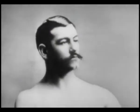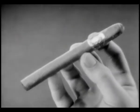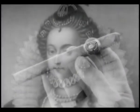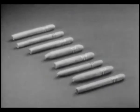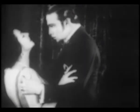John L. Sullivan said, an American ought to smoke cigars. What is a cigar? Tobacco wrapped in tobacco. The regal way to smoke. Queen Elizabeth smoked cigars. So did Mark Twain. Names like Panatella, Perfecto, Dart indicate the shape of a cigar. Dutch Masters makes 8 shapes. Different people like different shapes. Are cigar smokers better men? Well, Robert Louis Stevenson said no woman should marry a man who doesn't smoke cigars.